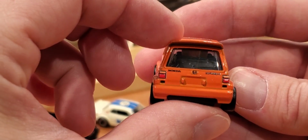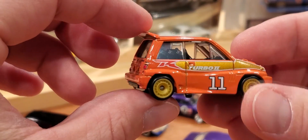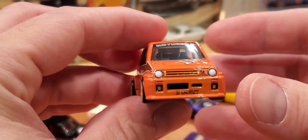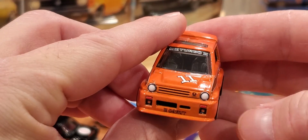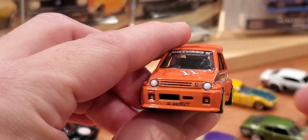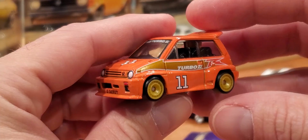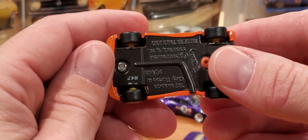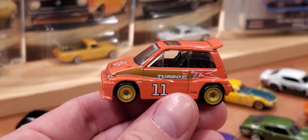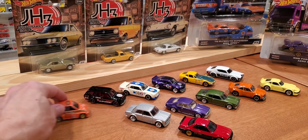But just check out those tampos. You got the Honda. It's like I'm looking at it through the phone, so I'm having trouble reading it. I'm sure I'll be able to see it once I actually watch this video finished. Got the Honda badge on the front, the grill lines, everything's on there. Incredible paint jobs on these Hot Wheels, and of course they roll amazingly smooth. If for some reason you're playing with these cars, you certainly can't be disappointed with how a Hot Wheel rolls.